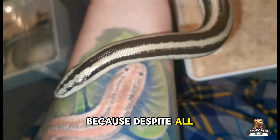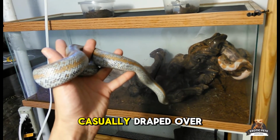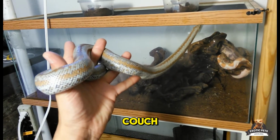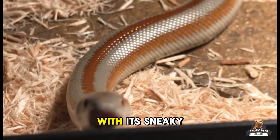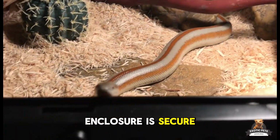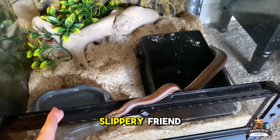One owner named their Rosy Boa Houdini because despite all precautions, it kept finding ways to escape its enclosure. Every few weeks, Houdini would be spotted casually draped over the owner's bathroom towel rack or peeking out from under the couch. Eventually, they double-locked the tank, but Houdini kept everyone guessing with its sneaky escapades. So ensure your enclosure is secure. Otherwise, you might find yourself in a game of hide and seek with your slippery friend.